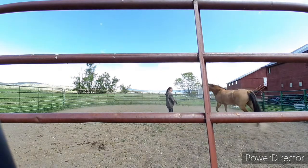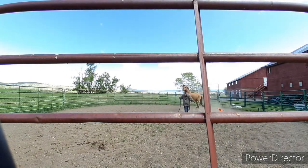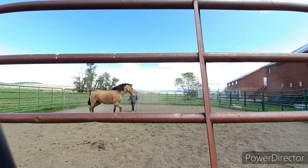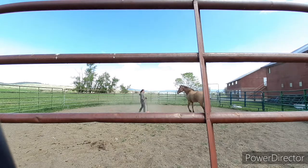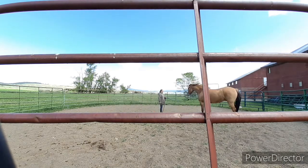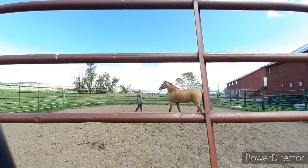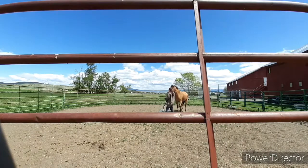I want him to get used to it moving while he's moving, but I'm also looking for a full circle or a half circle, whichever I feel like he could give me in that moment. Sorry for the puppies. And that's how we end right there. He's lowering his head and shaking. Here I'm just backing away and shaking it, making sure there's no striking in him.